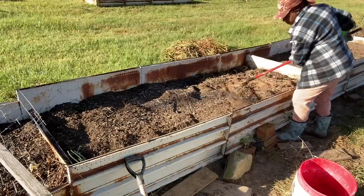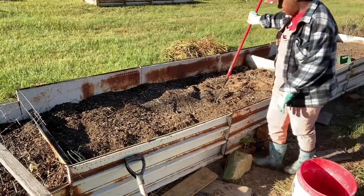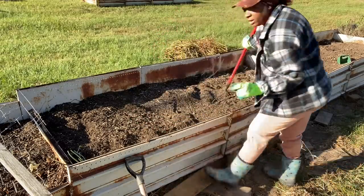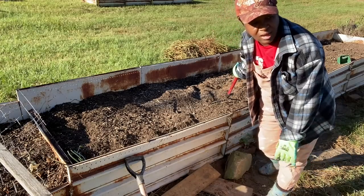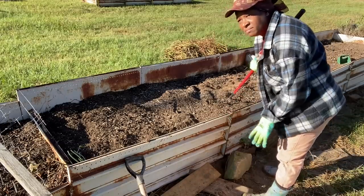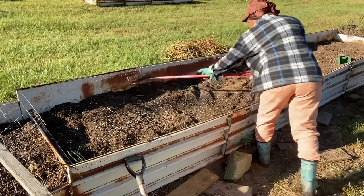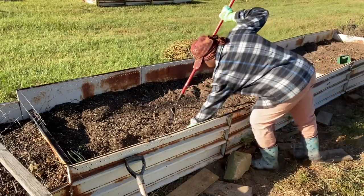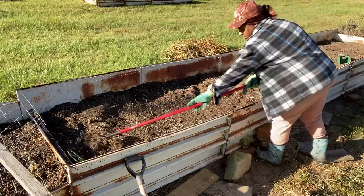What I would say is wait until your carrots sprout. And then after they sprout, if you want to give them a top dressing of liquid nitrogen, like some fish emulsion, you can water them in with that, maybe about 4 weeks or so in. But right now, it's not necessary.